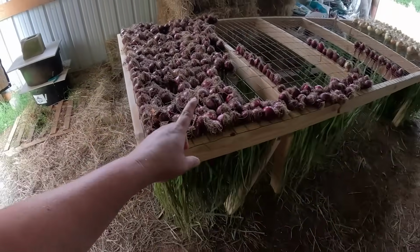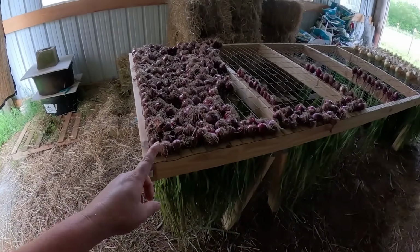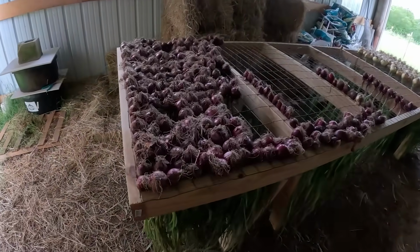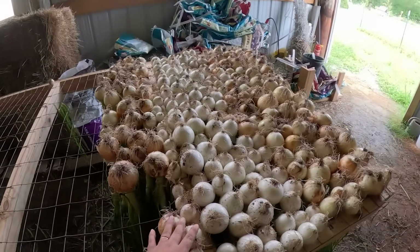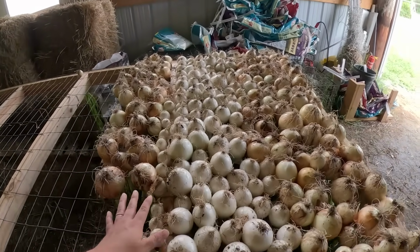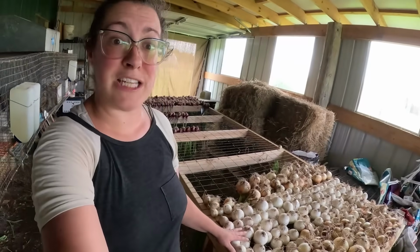Now, this curing rack my husband made, and I did have a comment recently, which I think is probably on the right track, saying that they think that my onions need a little bit more space so they can have more airflow and cure better. I imagine that that at least wouldn't hurt.